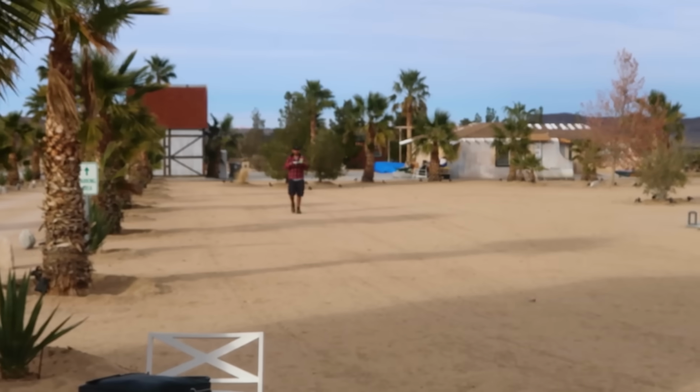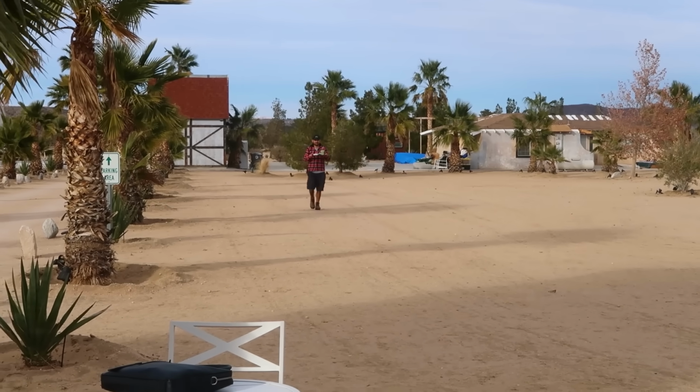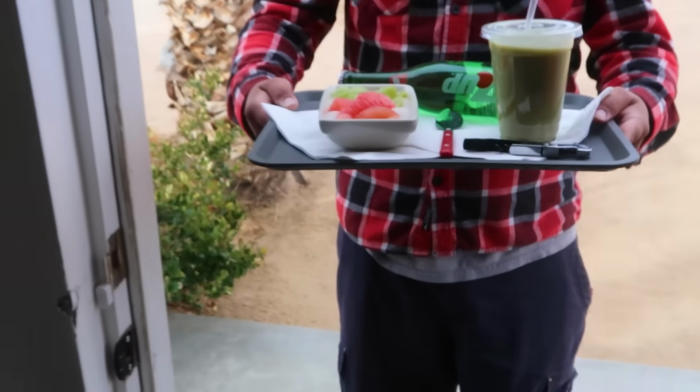So this tiny home comes with one thing that the other tiny homes did not have, and that's room service. I just scanned the QR code, and you guys, there's food on here, there's an option to go into a sauna, and they have a bunch of other really cool things to do. So I'm gonna place an order for food and for a couple of activities. You guys, my room service is on its way. Oh my gosh, that's crazy.